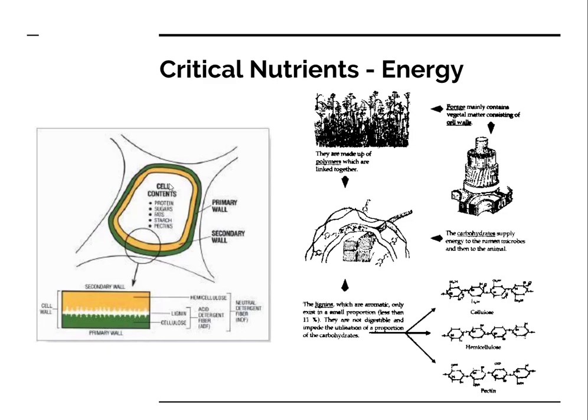And then most of your fiber or cellulose is in the cell walls, and you can kind of see how plant cells have a primary wall and a secondary wall, and where a lot of those cellulosic and fiber compounds, cellulose type compounds, are found in those plant cells. Cellulose is the majority of these compounds.